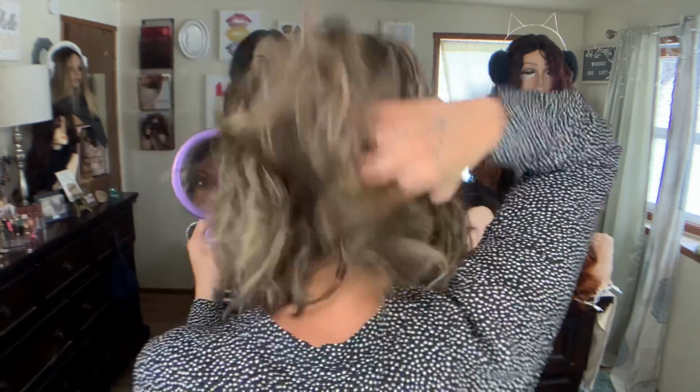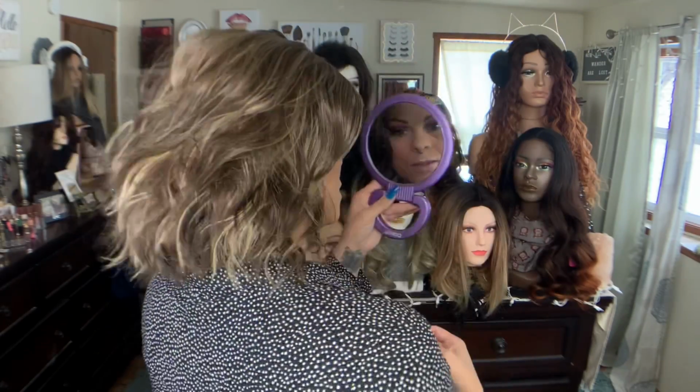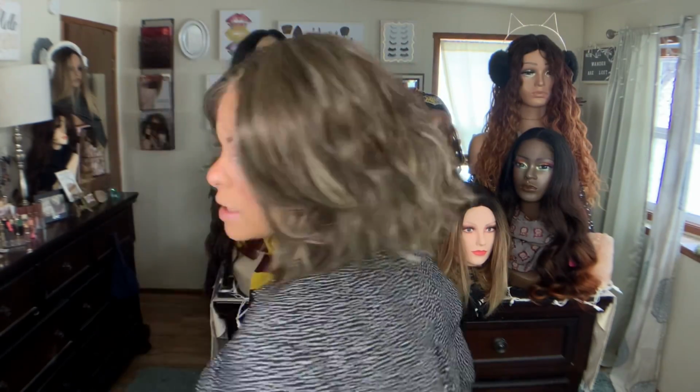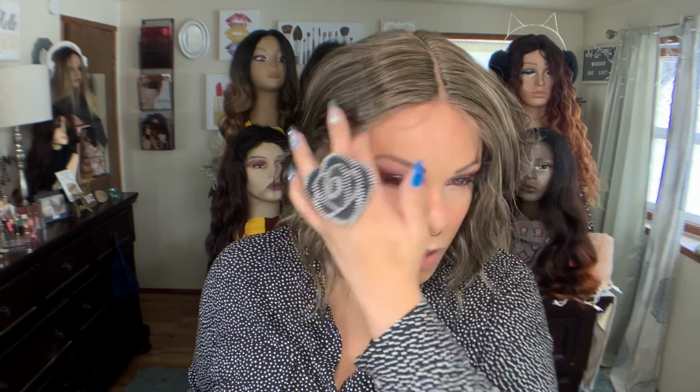Let's look at her from the back. Nice movement. It's that tousled situation, so if that is something that you like, I would say go for it. The fibers are very nice quality. Baby hairs are nice, parting is nice, so it's more just a style issue for me. But this color, I have another wig in this color, so I definitely want to try that out.